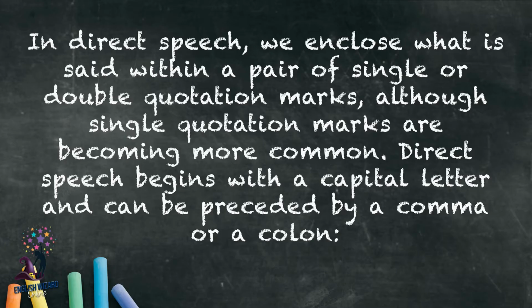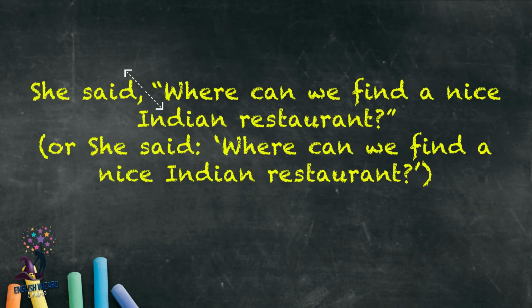Quotation marks. In direct speech, we enclose what is said within a pair of single or double quotation marks, although single quotation marks are becoming more common. Direct speech begins with a capital letter and can be preceded by a comma or a colon. She said, "Where can we find a nice Indian restaurant?" Or: she said: "Where can we find a nice Indian restaurant?"